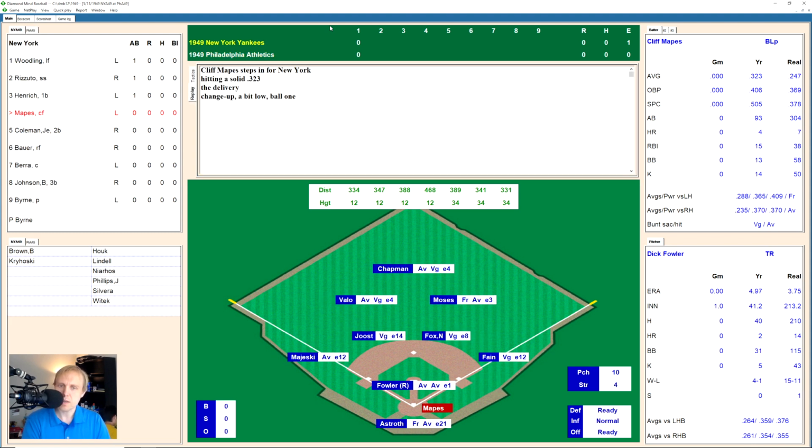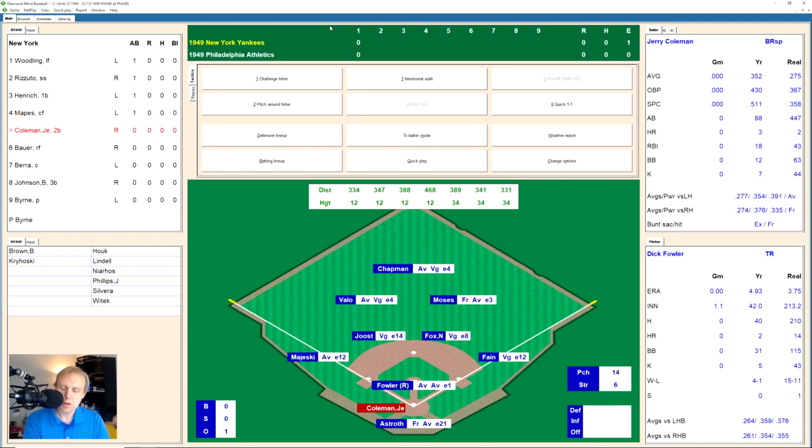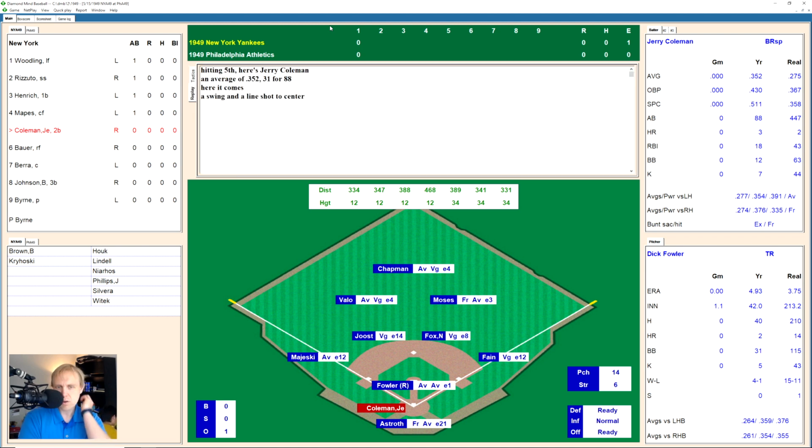Here will be Cliff Mapes. Mapes takes the ball. Mapes hitting .323. 2-0 now the count on Mapes. We love Mapes. We've done some research on him as it's 2-1 now. There's a little comebacker over to Fowler, and it almost gets by him, but not quite. Dick makes the play, throws to first for the first out, and here's Jerry Coleman.